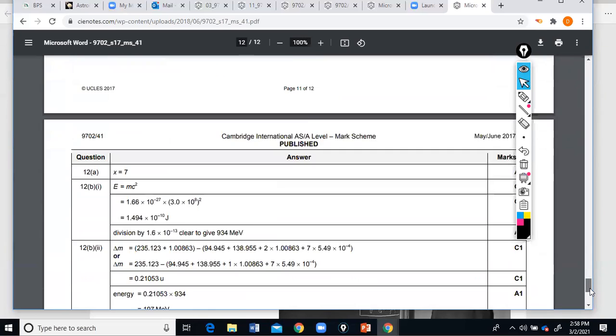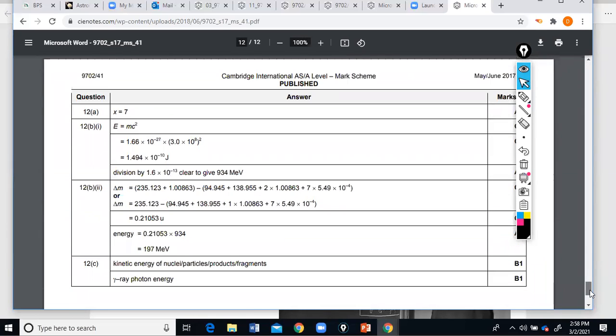All right, so question 12, here we go. Check your work, and let's make sure we didn't make a mistake on anything. So X was 7. I think so far so good. I think that's what we got for joules. And then, see, they did it to 10 to the negative 13 factor, but you could have converted it into electron volts and then mega electron volts. They got 930. Well, they told us that was the answer. We had to show that it's that.